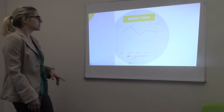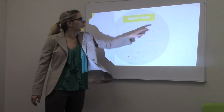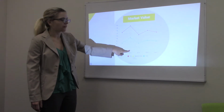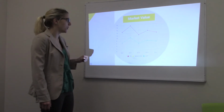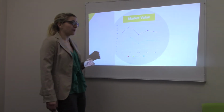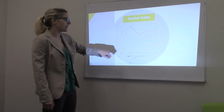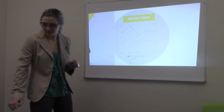Your market value, so PE ratio, pretty good, pretty consistent across the board. We had that same little spike right here where they probably took out some large loan. EVA, their economic value added, is very decent, very consistent, and the market to book even more consistent, which we love.